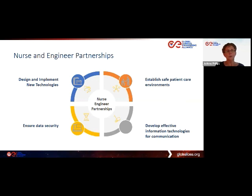The left upper corner is really the key to this diagram: design and implement new technologies. Nurses are usually the ones that identify the need for a new technology. They're at the bedside every day. They're the ones saying, we really need this equipment to do that, or we need a piece of equipment to do this. And really understanding what our engineering partners can do for us or with us is essential.